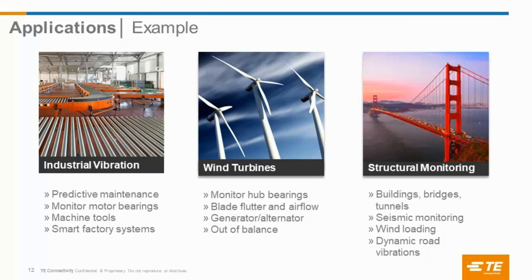Wind loading and dynamic road vibrations are always issues on bridges and things like this. So again, it's all aimed at, in this case, creating safety situations for the public, and it's a very good use of our accelerometer products.